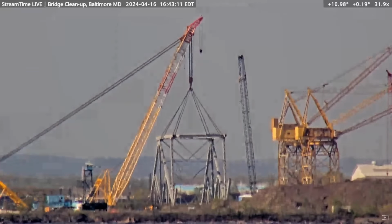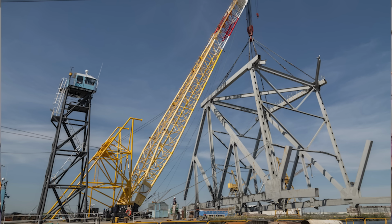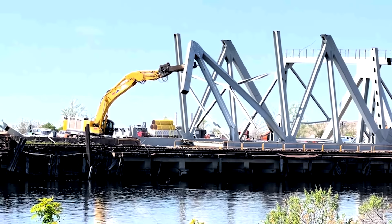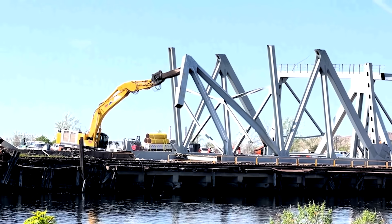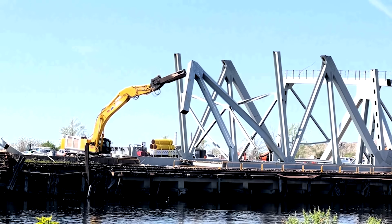And here is that last section that they brought over today, just resting comfortably over on Sparrows Point, where tomorrow the machine that I showed you earlier will be attacking it and crushing it down and cutting it down so that they can cut it into even smaller pieces and it will be transported away.